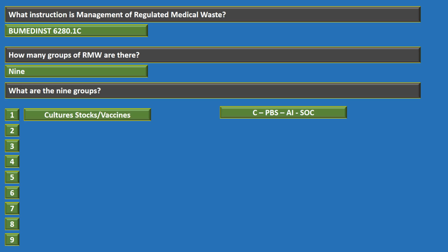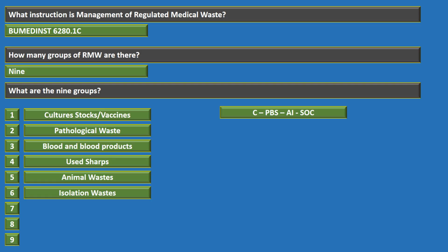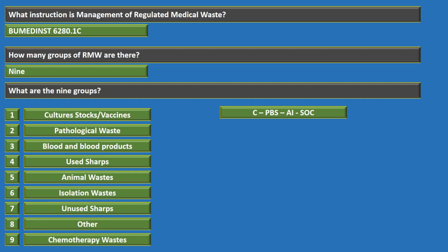But 1, that's cultures and stocks. 2, that's pathological waste. 3, blood and blood products. 4, sharps. 5 is animal waste for A. 6 is isolation waste. 7, unused sharps. 8, other, and 9, chemotherapy waste. Those are our 9 groups of regulated medical waste.